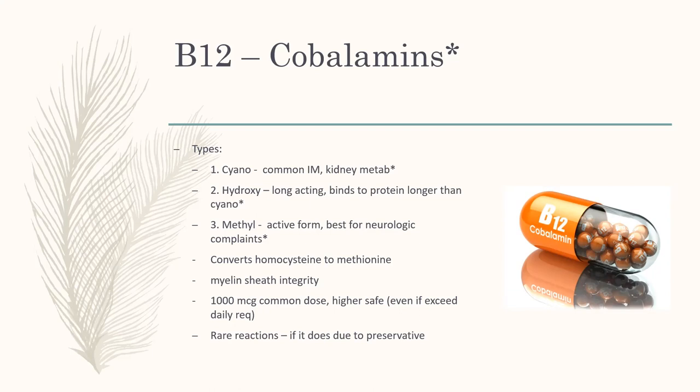So this converts homocysteine to methionine, as you saw in the cycles a while ago, the methionine cycle. And for the methyl specifically, myelin sheath integrity is its focus. And 1000 micrograms is a common dose for that. So if we go up, are we going to question if it's safe or not? Yes, it is safe, even if it exceeds the daily requirements. Rare reactions we don't see much here. If it does happen, it's probably due to the preservative used by the chosen pharmacy.